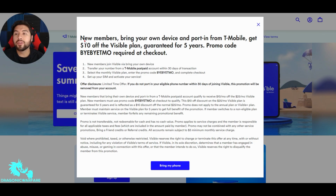Okay, cool. So new members, this is going to be a BYOD, guys. You have to bring your own device. It cannot be a phone that you purchase from Visible Wireless. It has to be a BYOD. So you have to bring that phone in from T-Mobile, so make sure that phone is unlocked. You have to unlock it, and you have to be able to bring it over from T-Mobile. Of course, you have to port in from T-Mobile. Like I said, T-Mobile is the one they're targeting, so make sure you do bring it in from T-Mobile.